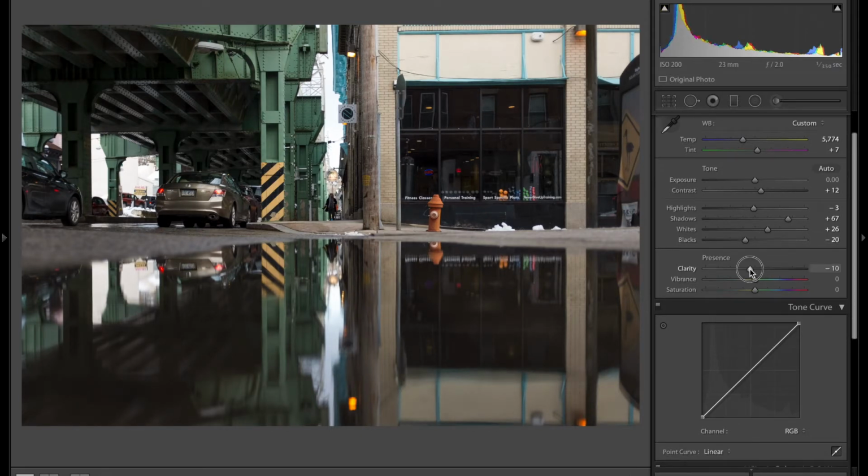I'm going to take the clarity to about minus 10, just to kind of soften the image up, make it look slightly more dreamy. I don't often touch vibrance and saturation, but this time I'm going to add plus 10 on both. I want to add a bit more colour into the photo.